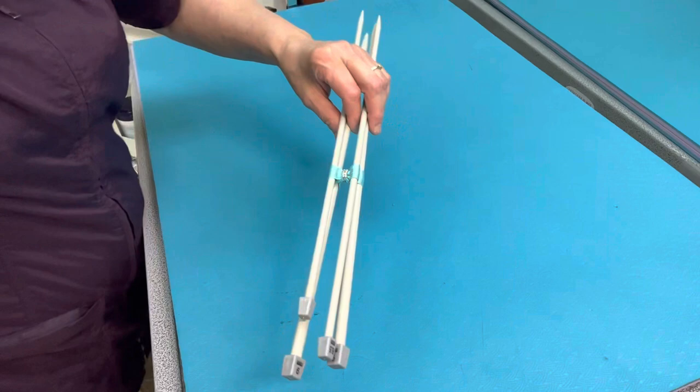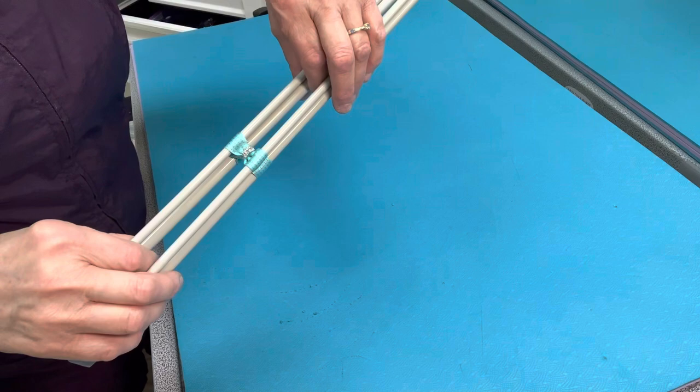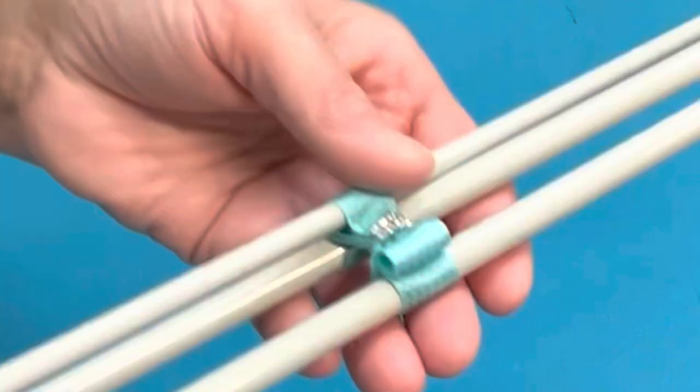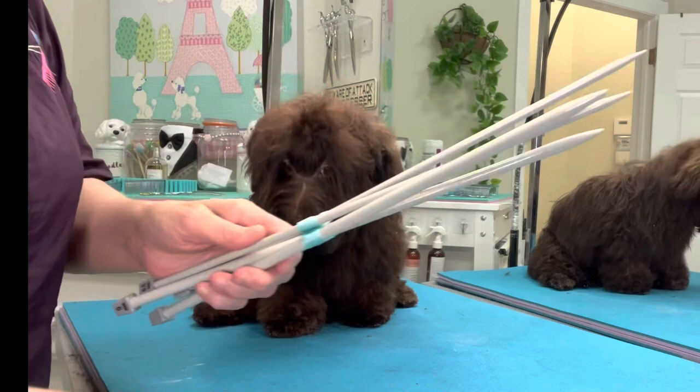And now we'll just let this sit up until it's time for him to go home. And then I will just remove the dowels or the knitting needles out for the bow to retain its shape. Let's see how his show bow came out.